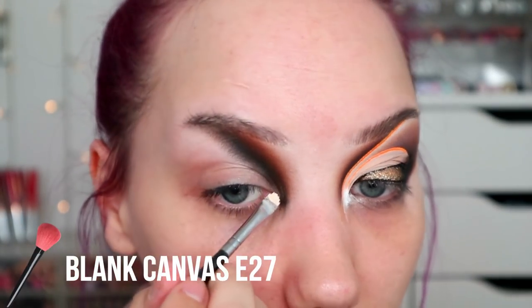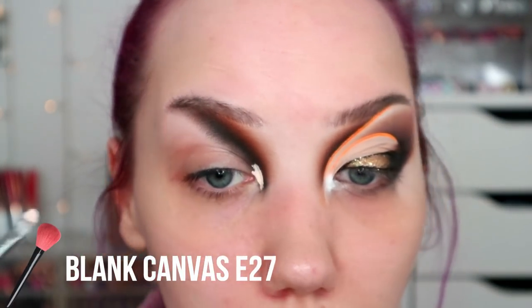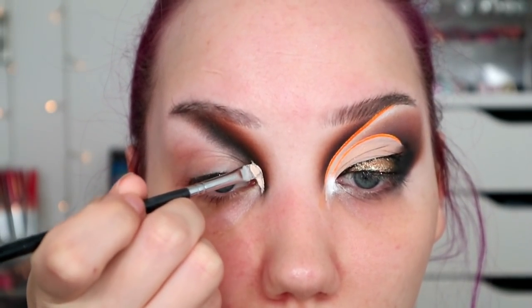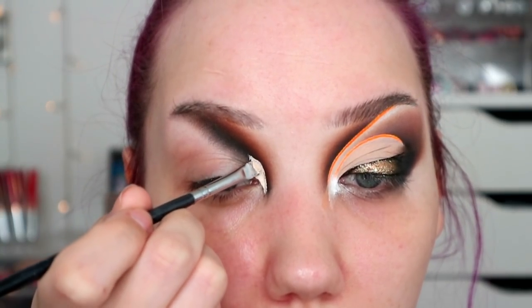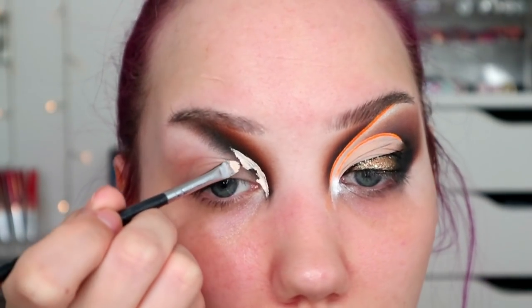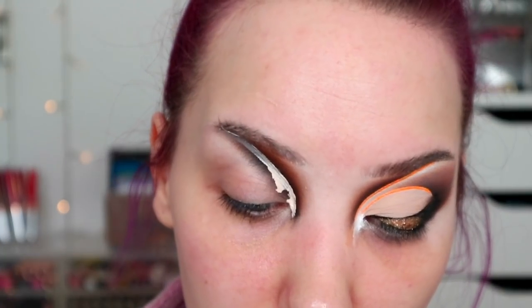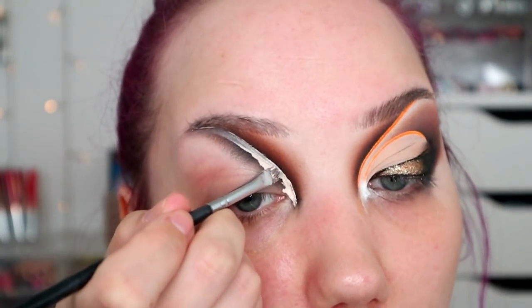What do I do? I'm gonna grab more of my primer. I just like squeeze it out on the base of my mirror and then have it to hand. And I'm just gonna take more primer and just try and match up. So I'll just do that roughly first and then I can just play with it.